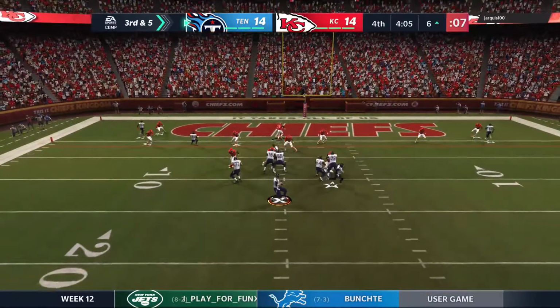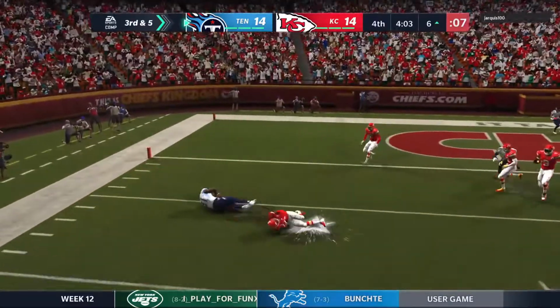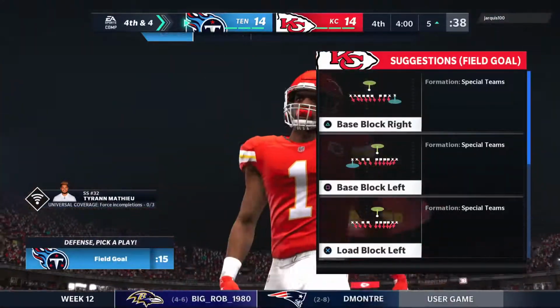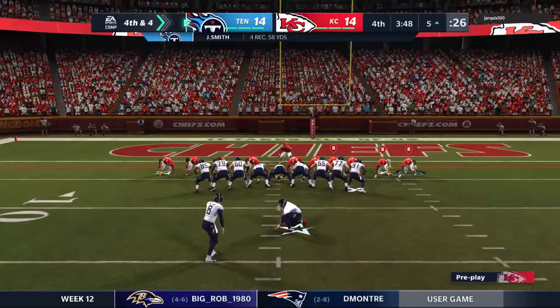Get the ball out to the receiver as fast as possible, hope he's got man-to-man coverage, and hope that his athleticism wins on the perimeter. Good defense holds him to only a yard, and it'll be 4th down.